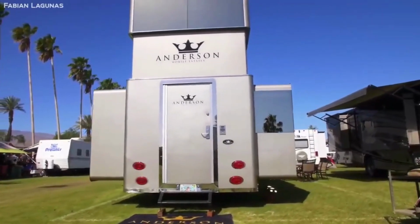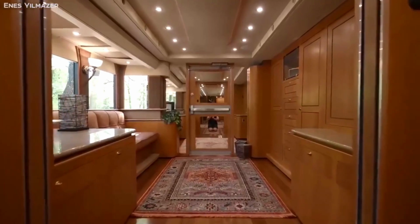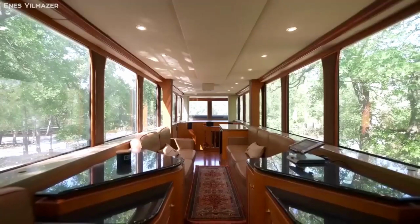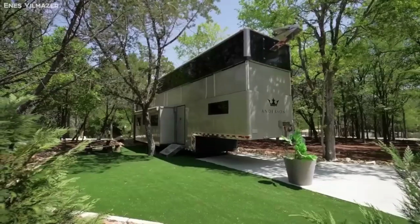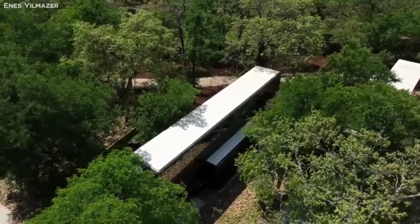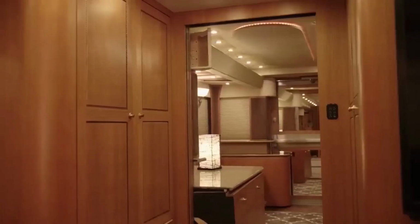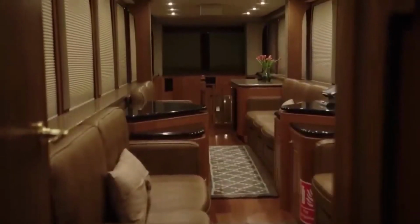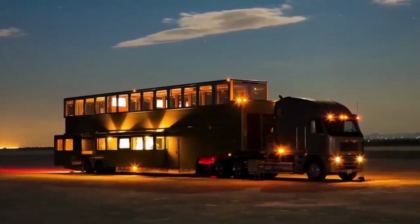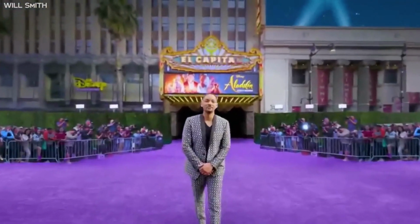The mobile estate, as the company calls it, is probably the largest and most thorough RV ever made, and has stuff like 1,200 square feet of living space, conference rooms for business meetings, full kitchen, master suite, several guest rooms, multiple bathrooms with showers, and much more. Hell, to really drive home the point, the company even offers 360-degree coverage from security cameras, as well as an around-the-clock security team, which is why this beast costs a huge $1.8 million back in the early 2000s when it was made. And if you're wondering who would buy such a thing, as a matter of fact, this RV is the motorhome of choice for one of Hollywood's biggest men, Will Smith himself.